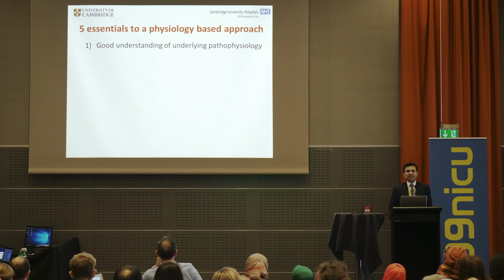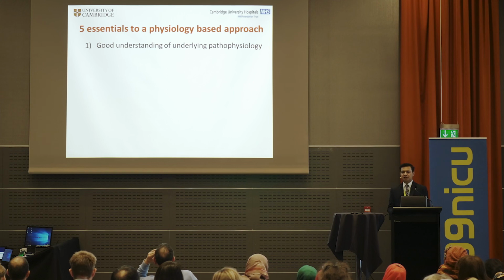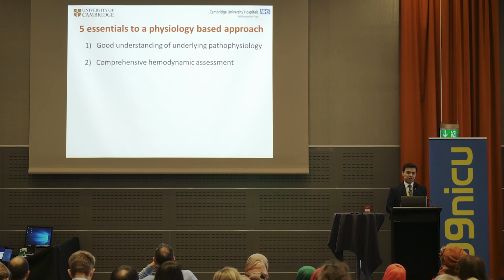For this approach, there are 5 essential criteria, 5 essential facts, really, if you want to use the physiology based approach. First thing, you need to have a good understanding of the underlying pathophysiology, about the systemic vascular resistance, pulmonary vascular resistance, about your loading conditions, preload, and your afterload conditions. That's the minimum. You need to have a comprehensive hemodynamic assessment. Where is the problem? And I'll come in my talk to how to assess and how to change that one.